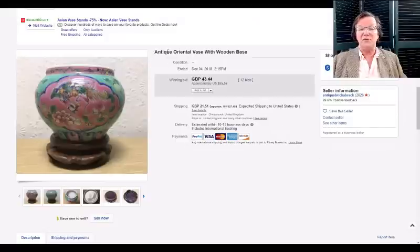Antique Oriental wooden vase with wooden base. All right, it rhymed, but that was a terrible description. I feel bad for this guy. I don't know if I ever mentioned this before, but the first four words in your description are about 80% of the weight that eBay gives you as to search on your item.